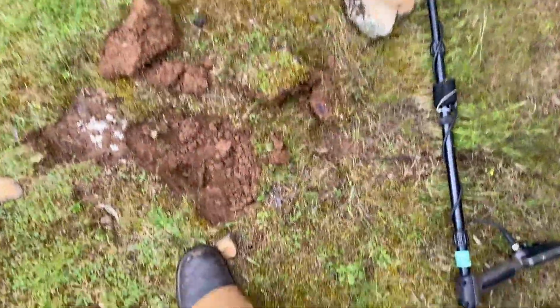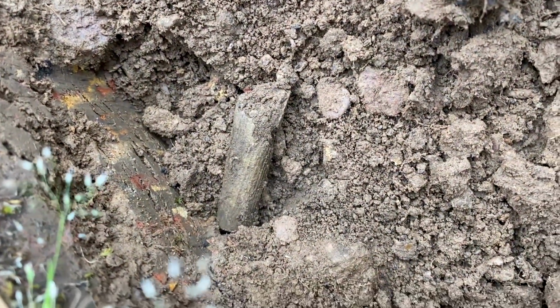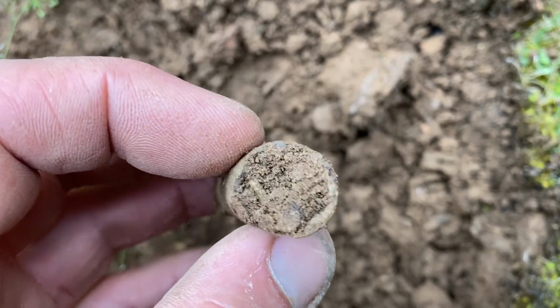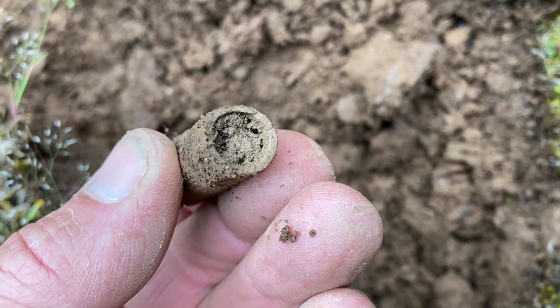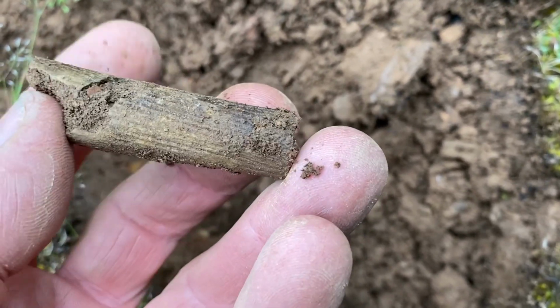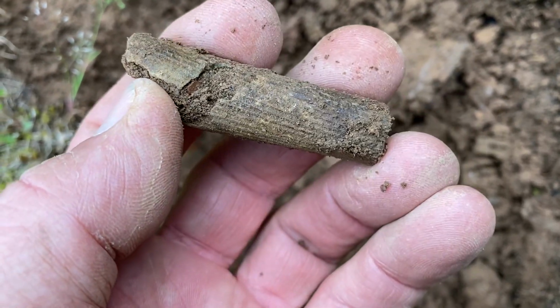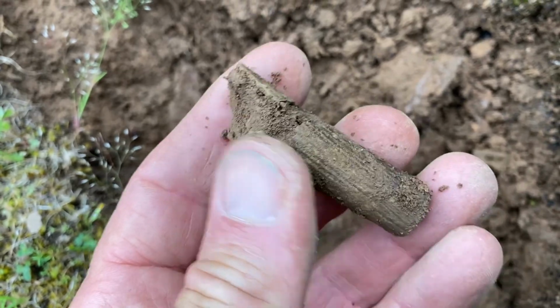Oh, we had a nice 13. What's a 13 give you? What gives you that? There we go. Back end of a keg tap. Been busted off. See the spirals on a taper to help it go into the bunghole.